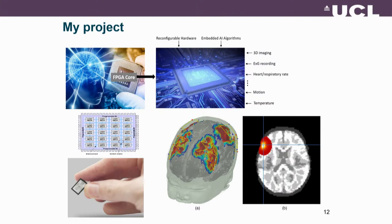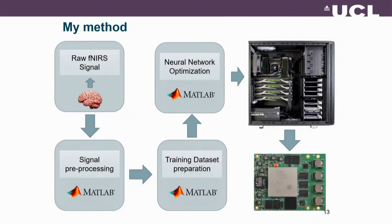So here is my method. Firstly, I will use the lab's available devices to collect the raw fNIRS data. After I get the signals, I will do signal preprocessing through MATLAB, filtering and removing motion artifacts, as you may know. After that, I will prepare the training data set, still in MATLAB or Python; any language is just a tool. Then I can train the neural network with the workstations. It may take some time, but after I get the optimized neural network, I can then try to perform it on the actual FPGA boards.